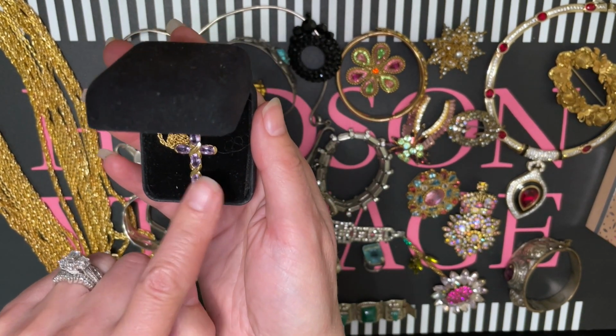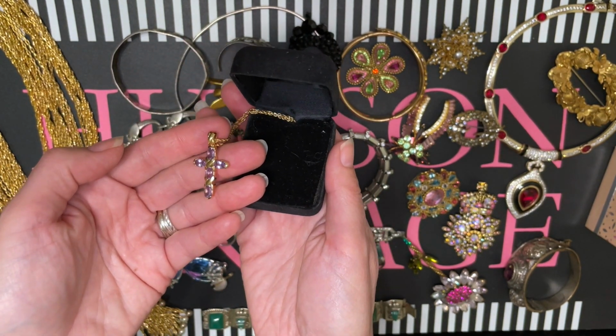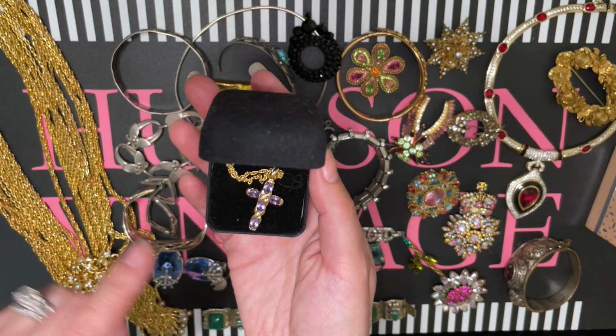The amethyst and sterling gold over sterling cross on a gold chain. This is wonderful. These are really pretty amethyst. This is a beautiful cross. Okay, and it's in its original gift box, and the gold chain is really nice.